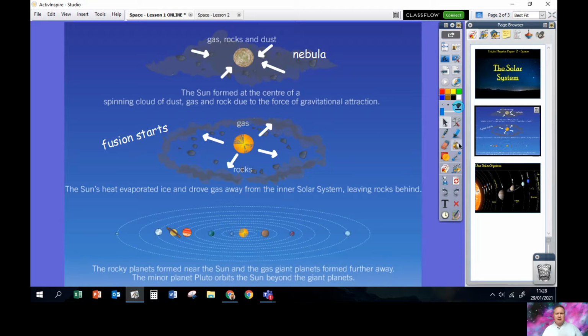So the story you need to tell is this idea about a nebula, a big cloud of dust and gas that gets pulled inwards by its own gravity, forming a large blob of gas at the center of it. Now, if the temperature and pressure get high enough inside that blob of dust and gas, boom, fusion starts. We've got ourselves a star. The heat and the radiation and the energy coming from that star push outwards and cause the less dense, easy to evaporate materials to evaporate and be pushed far away from the star and leave behind the more dense materials still orbiting around nearer the star. And we end up with our solar system.